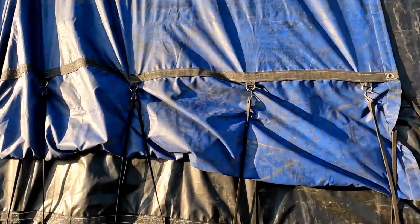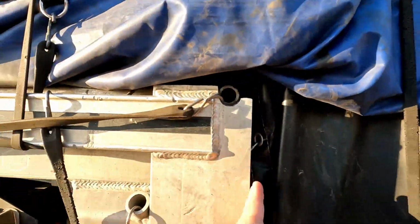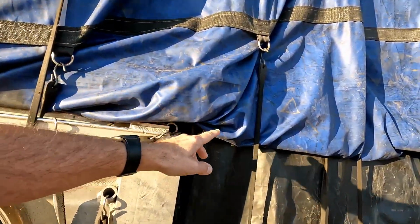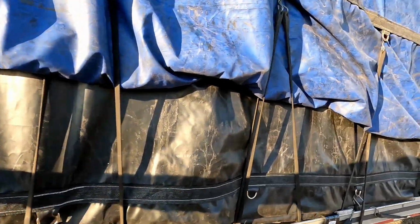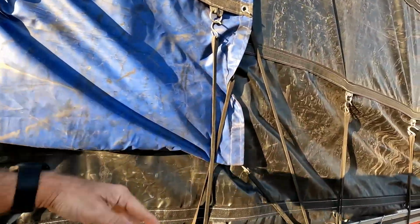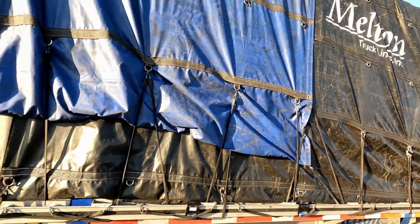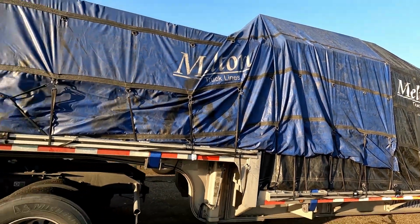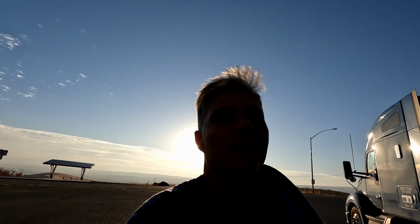Little trick here. So the black tarp, what I did was I stopped it right here at the step, so it goes down that way. And the blue tarp that I put on the top, I don't worry about trying to make this, because this is staying right here, so it's covering what it needs to cover right there. And just brought it all the way out. It could have been a little better up there, but it'll do.